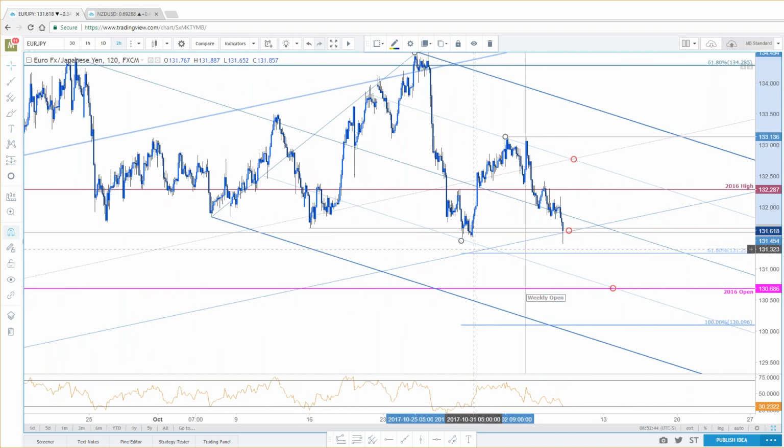That's the 618 extension of the decline. It gives you 131.25. We kind of capped out right ahead of that, 131.40. But I want to see what's going to happen to the U.S. open here at this level. If we open the U.S. trade and push lower, do expect that 131.25 level.